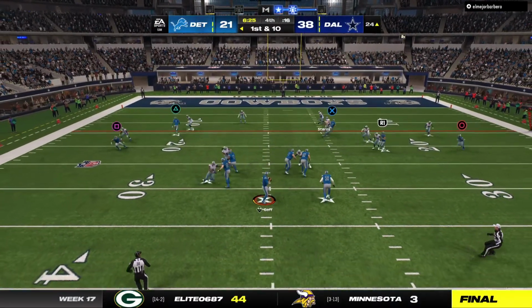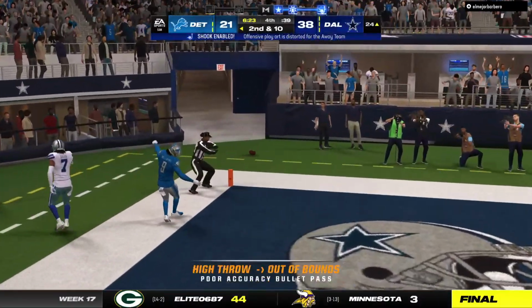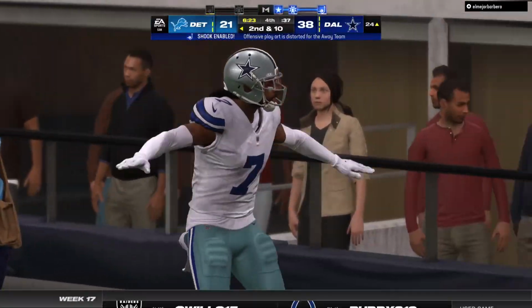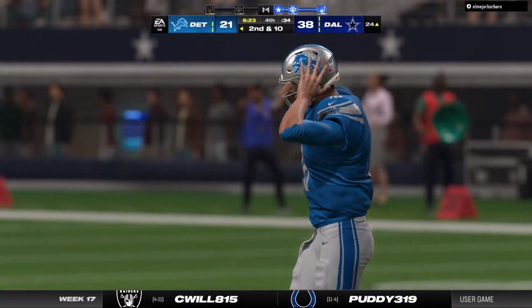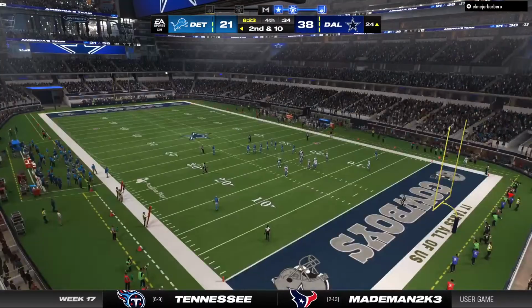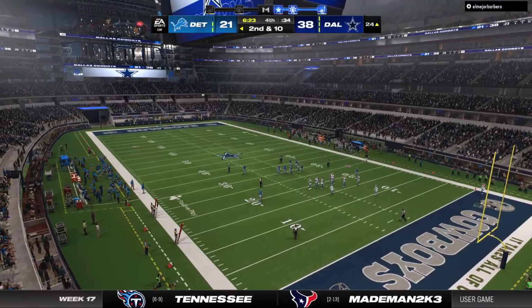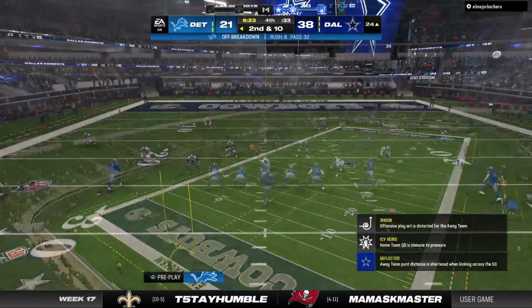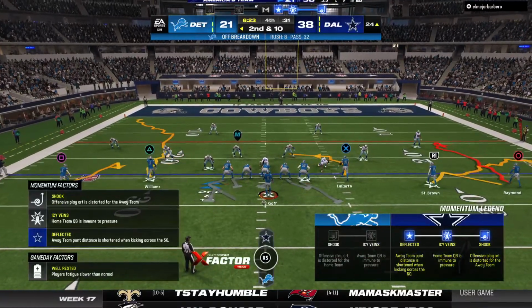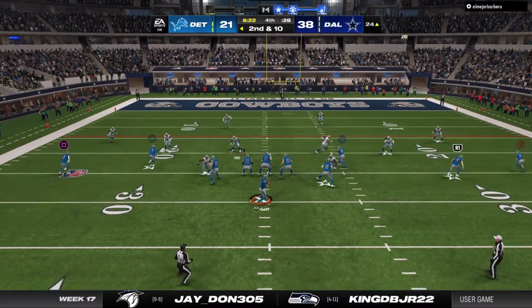To the air again, Goff. And he overshot him there. It's out of bounds, incomplete. Even with such a big lead late, the effort hasn't lapsed one bit. If the offense wants to score some points in this one, they're going to have to earn it. These guys are not giving up anything. From the 24, they'll go again on 2nd and 10. Goff.